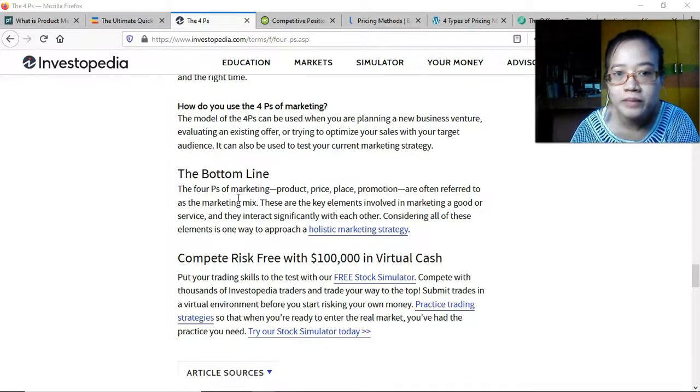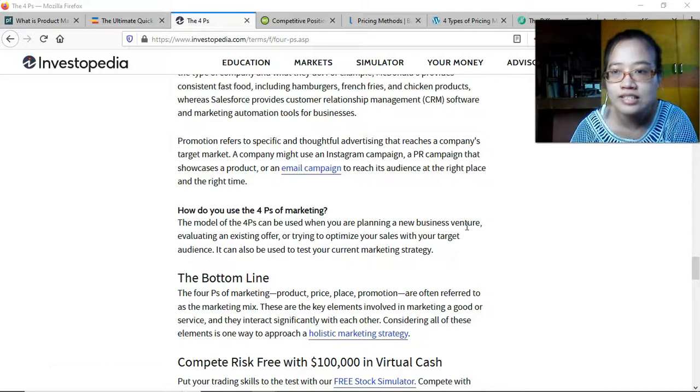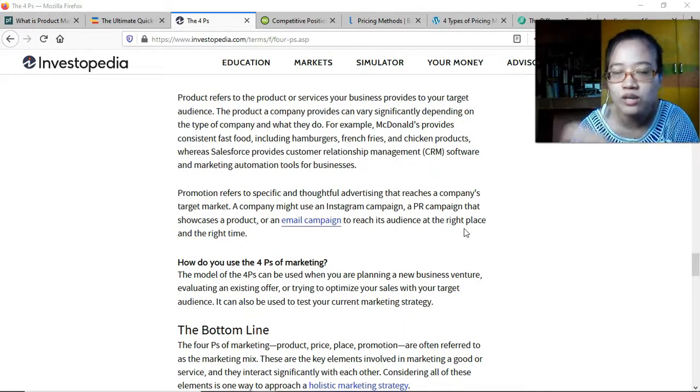Okay. So bottom line, the 4 P's of marketing, product, price, place, and promotion, often referred to as the marketing mix, are elements in marketing a good or service, and they interact significantly with each other. Considering all of these elements is one way to approach a holistic marketing strategy. Okay, so sometimes the 4 P's of marketing is a basis for the marketing strategy of a company. Okay, so you have those 4 things to consider, and of course there are additions that they have added over the years.